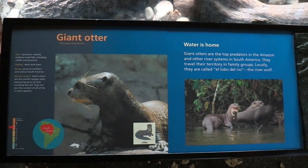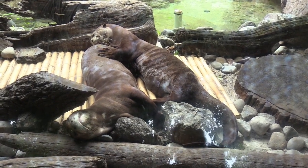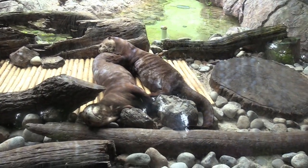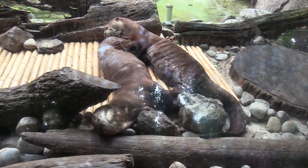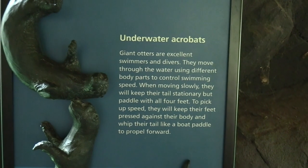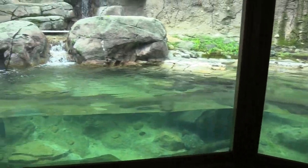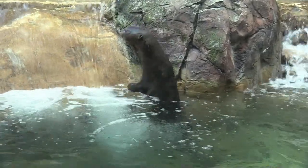Giant otter. That's an otter. Get the two giant otters right up close. Look at all the space they got. I think he's kind of swimming. Have their nap. Underwater acrobat. I love otters. It's on the water habitat area. Much more fun to see them playing in the water.